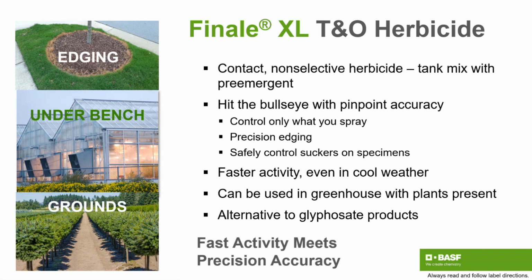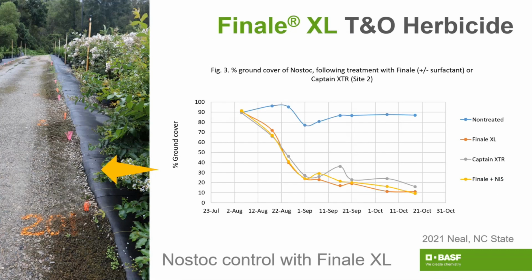And for those of you that have greenhouses, we can use Finale XL in the greenhouse with plants present. So giving you a lot of flexibility with regard to what you can use to control weeds in those situations. Also, at the nursery, many of you all have nostoc, which is present because we're doing so much frequent watering there. It can be very slippery, dangerous to your workers.